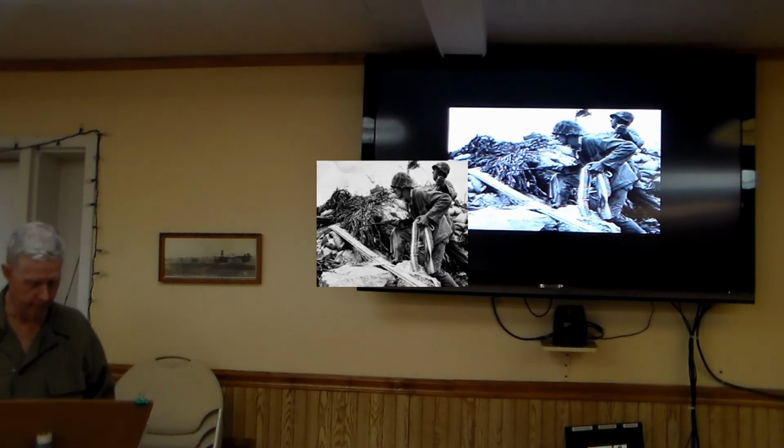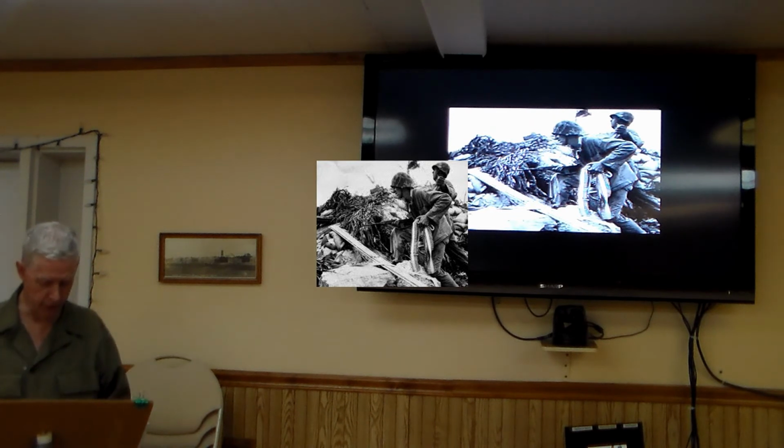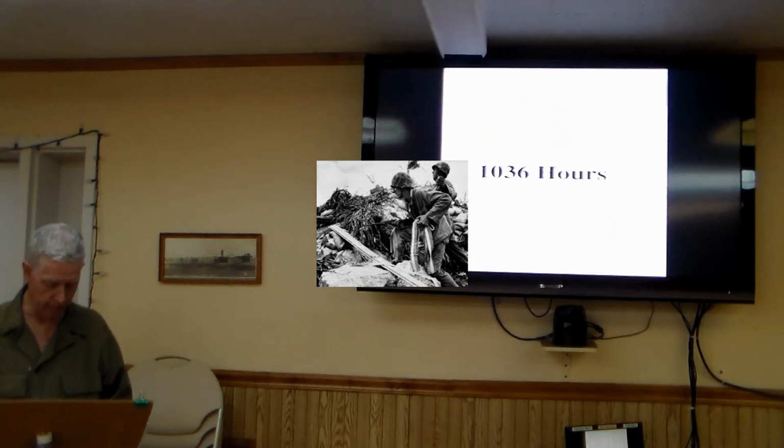Each Japanese unit carried out offensive actions according to prearranged plan. The Japanese forces close in on the Marines from the south, east, and west and press near the pier, where fierce close quarters combat ensued.